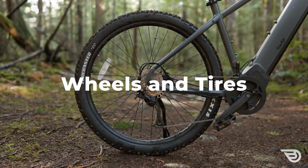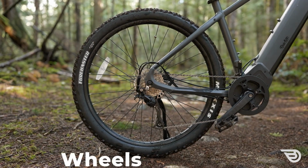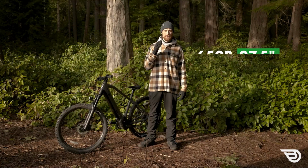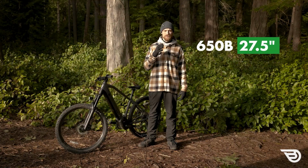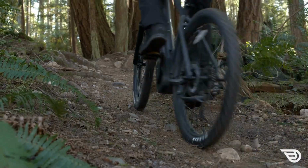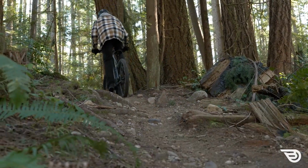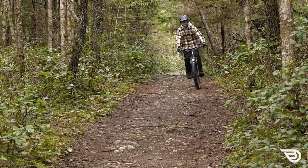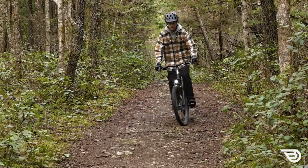Keeping with the modern mountain bike feeling of the Prodigy XC, we have a set of 650B tires. This is a 27.5-inch wheel size and is a really great and playful wheel size with the ability to climb and also travel over rocks and roots and give you some really nice rolling ability. Now those wheels are further complemented by a set of Maxxis Forecaster tires.